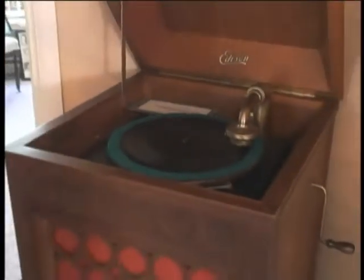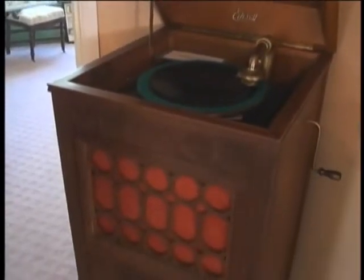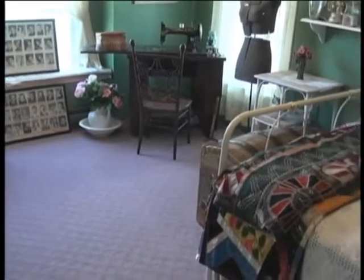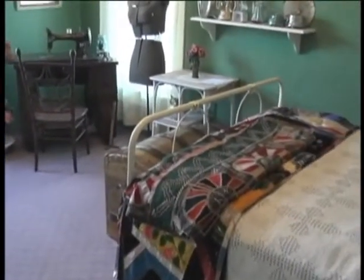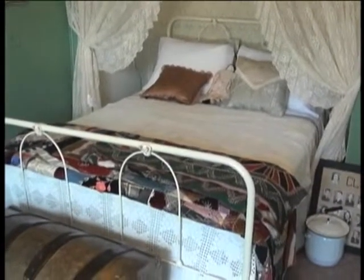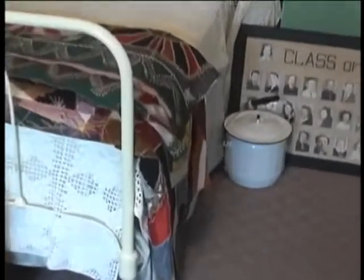Edison phonograph. Wind up. Sewing room. Combination bedroom. No bedroom back in the early days was complete without the chamber.